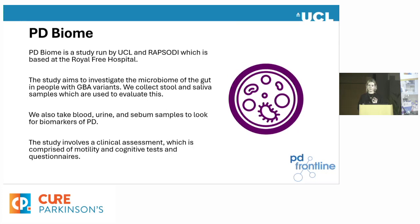The study also involves a clinical assessment, so that takes around 2 hours, based at the Royal Free Hospital in Hampstead in London, and it is composed of a variety of different motility and cognitive tests, some that you might be familiar with from clinics, some that might not be so familiar to you, but are used often in neurological research. And this can be taken part in by anyone, regardless of where you live.